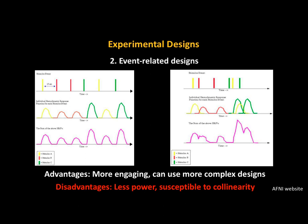Some software you can use is OptSeq2. Has anybody used that to design a study? It's pretty old, and I don't know if it's being supported anymore. But that being said, I think it still does pretty much work. Basically it makes sure that you don't get collinearity, and it tries to optimize your design given the number of trials, number of conditions, number of time points. So that's something you may want to look into on your own.